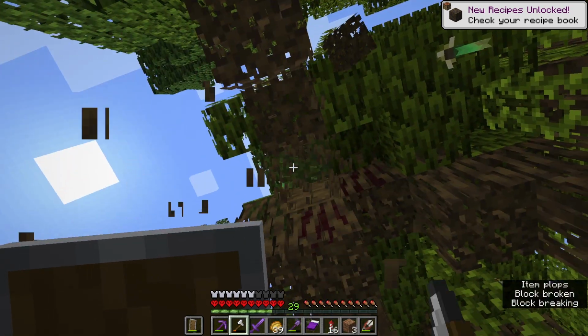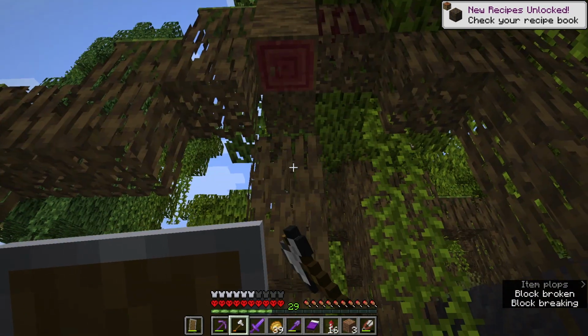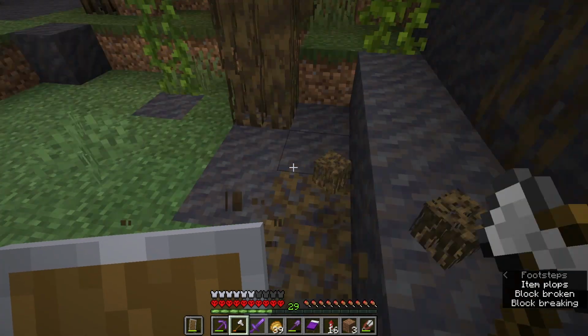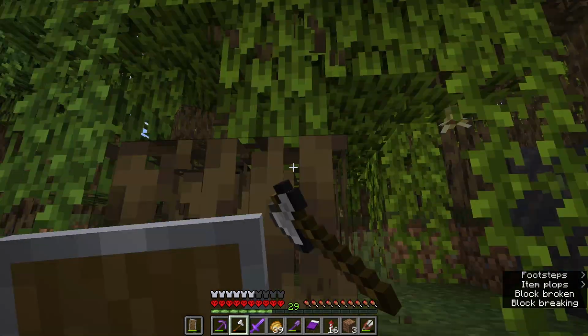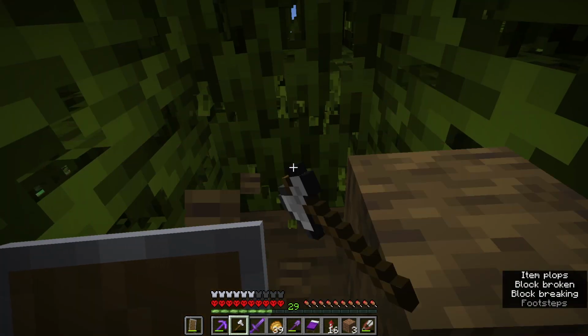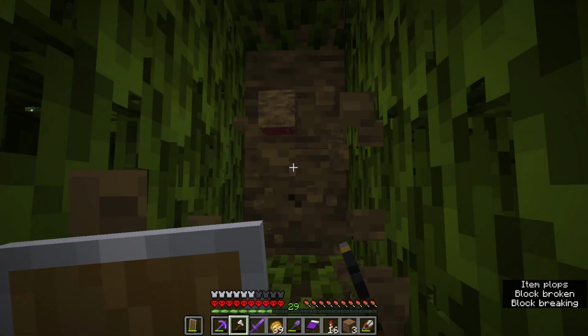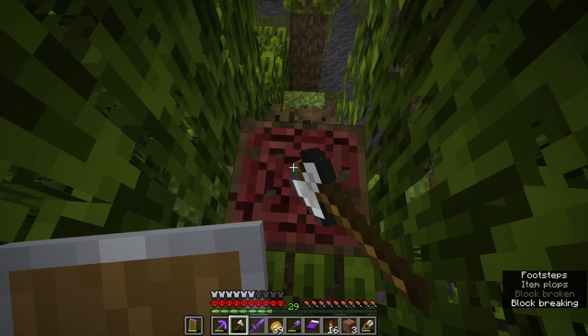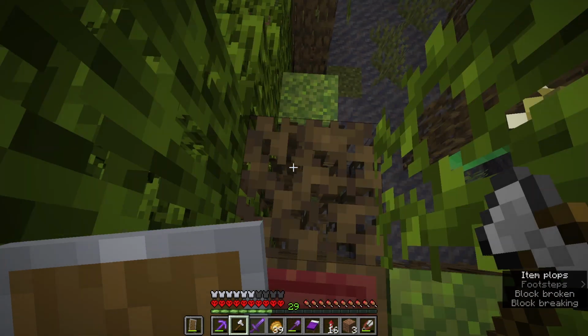Now first thing we need to do is just get rid of some of these mangrove roots, which is always a pain. But with that done, we can get to the good stuff, which is of course these beautiful mangrove logs. And even though they are a pain to harvest, they really are worth it. So let's just grab a few more.